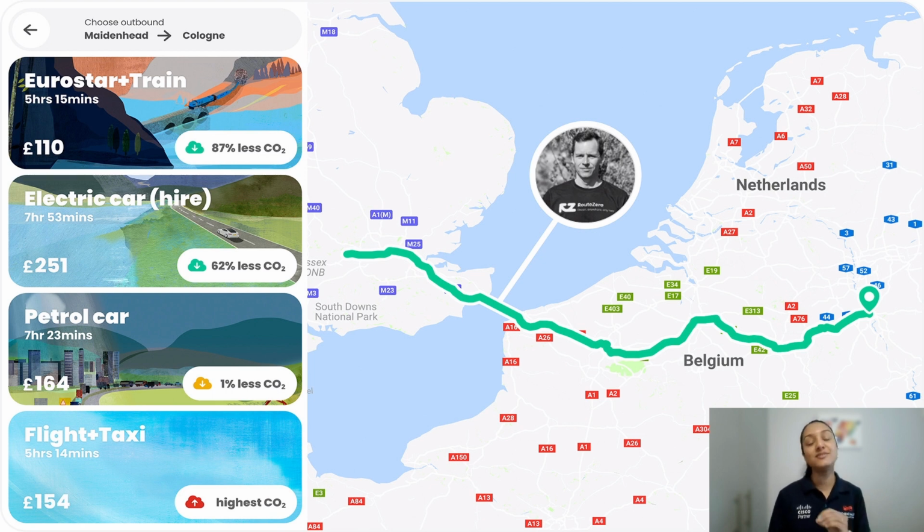So we started using RouteZero through a pilot with our group team, and the intention is now to roll it out to EMEA and eventually to all of our operations across the world, in line with the sustainable travel policy that was recently adopted globally.